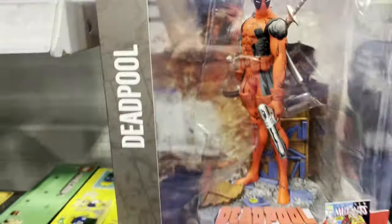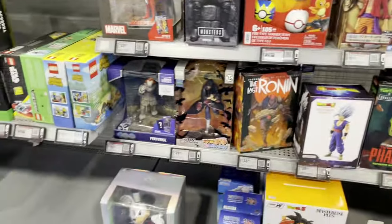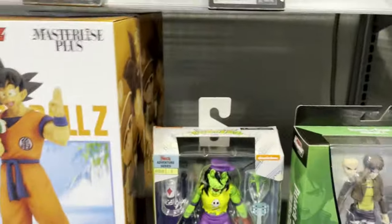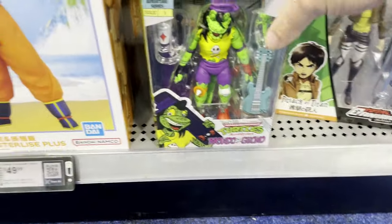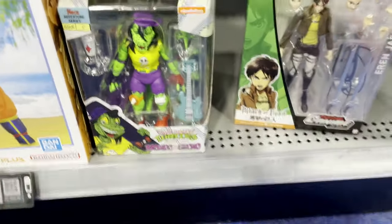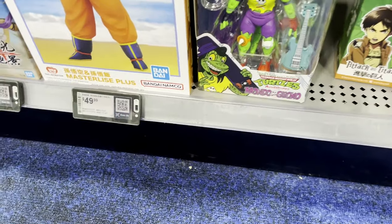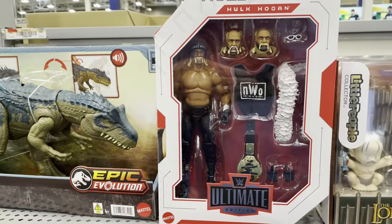Got a Deadpool down here. Frankenstein Monster. Some other horror characters. TMNT Ronin. That's TMNT or Attack on Titan character here. Mondo Gecko. Yeah, price of $50 for that Dragon Ball Z character is crazy. This is Bumblebee. This doesn't look good in my opinion. Always overpriced. We have a Hollywood Hulk Hogan.